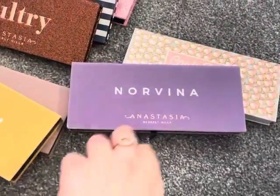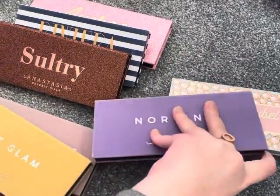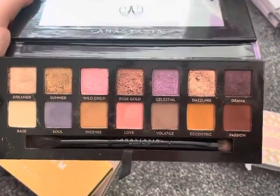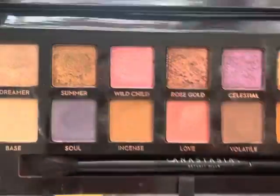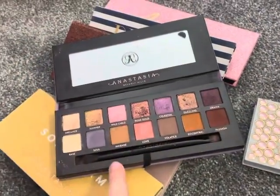This is the Norvina. I don't actually have the Subculture because it's not really my style, but I absolutely love the Norvina. The Norvina used to be my absolute favorite of all time. This is so insanely beautiful. Those shimmers, I tell you what, they blow me away. They are just absolutely the most pigmented things I've ever tried in my whole life. This is such a beautiful palette.